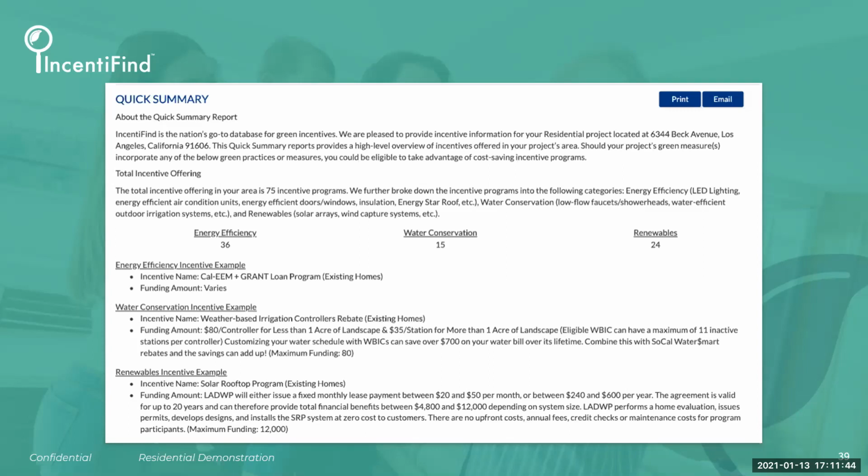So in the case of water conservation, they gave an example of a weather-based irrigation controllers rebate, which helps to reduce water consumption for how you water your landscape, your shrubbery, your plants, and so forth. That's going to show them some actual value immediately about what kinds of improvements they could potentially get an incentive for.